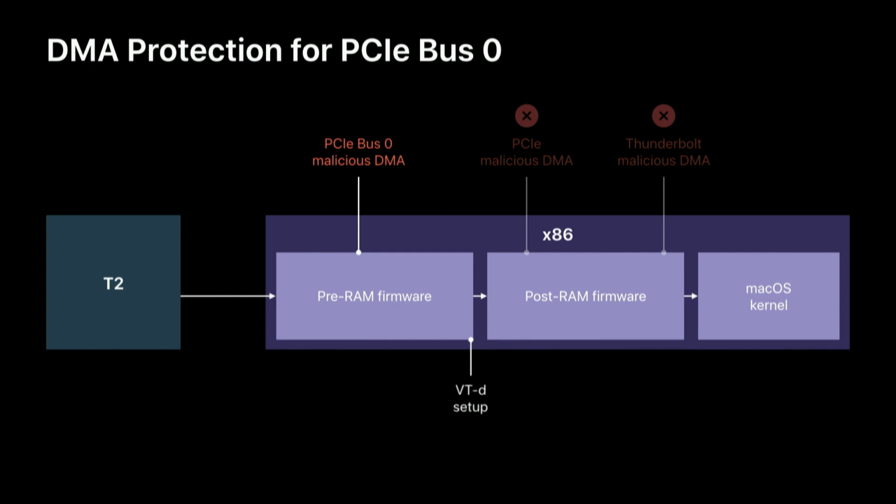So the answer feels pretty straightforward. We could pick up VTD setup and we could somehow move it before PCIe Bus 0 devices are initialized. But there's a catch. VTD relies on an IOMMU being configured. You configure an IOMMU by pointing it at page tables, and page tables have to live in RAM. But RAM is not up yet.